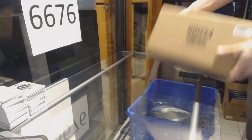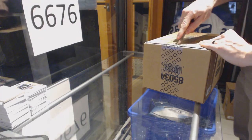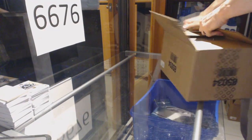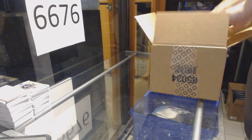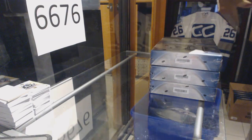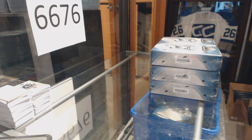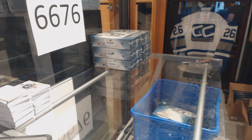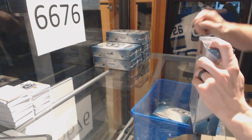Here we go, CNC group break number 66-76-15-16. Upper Deck, the Cup, 16 case break. So good luck, everybody. All right, tin 1.